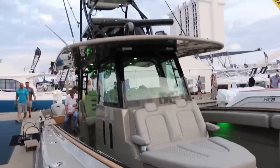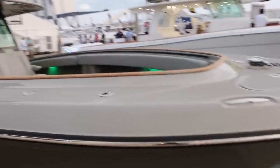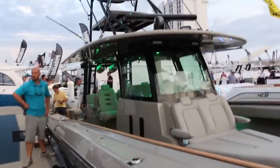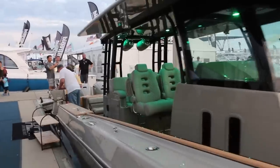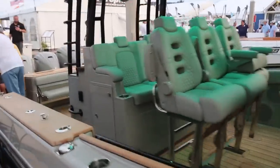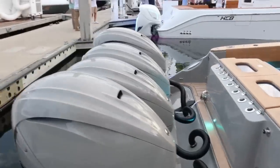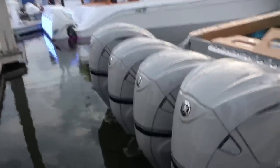This is HCB at its finest, guys. Wow, what a beautiful color as well. Really different. Really elegant. These guys, hats off to them. They did a fantastic job with all these boats. Let's go to the next one, guys. Quad 425 Yamahas, custom painted.